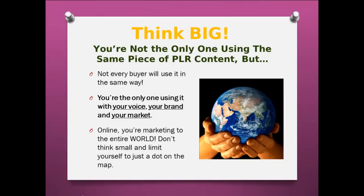And the last tip, I want you to think big with your PLR. No, you're not the only one using that same piece of PLR content, but not every buyer will use it the same way as you do. And while you might be sharing the original content with other buyers, you are the only one using it with your voice, your brand, and your market. Just like you are what makes your business unique, you are what makes your PLR content, or any content for that matter, unique.